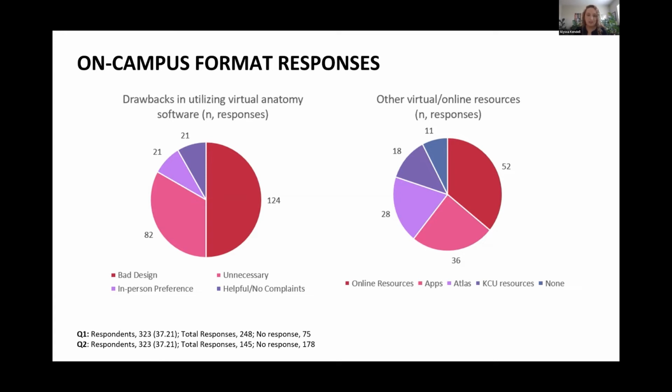A lot of the students in this category, especially in the waste of time subcategory, really just said that the learning curve was too steep to use the software. By the time they could figure out what they were doing and how to use it in the best way possible, the payoff of what the software provided just was not worth it in the end. So they just called it a waste of time.